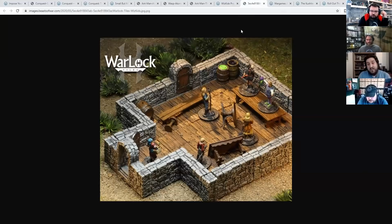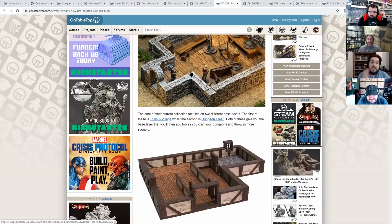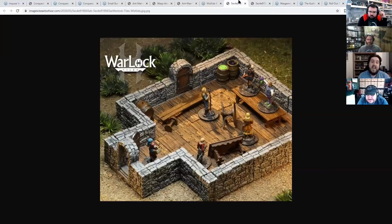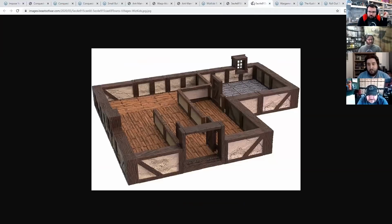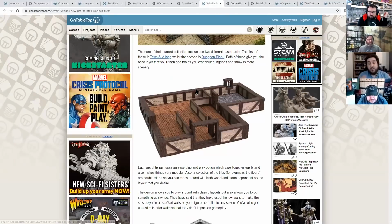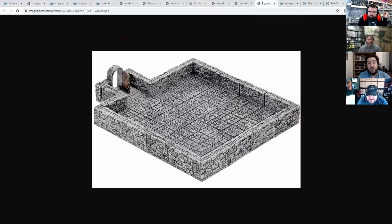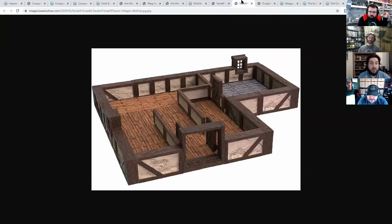They've now turned their attention to making some pre-painted terrain, which still comes out in plastic, as you can see here. So there are two base sets for this. You've got a dungeon tile set and a town and villages set. And that comes with a bunch of floor pieces, as you can see in these pictures, as well as the wall sections. The floor pieces can be flipped over. So they've got both a stone and a wooden floor. So you can mix and match things if you wanted to, which is really cool.